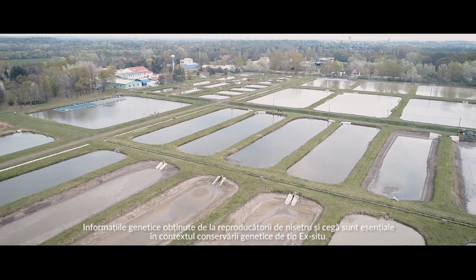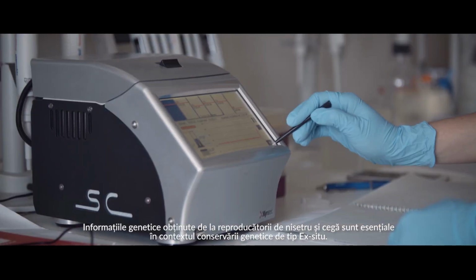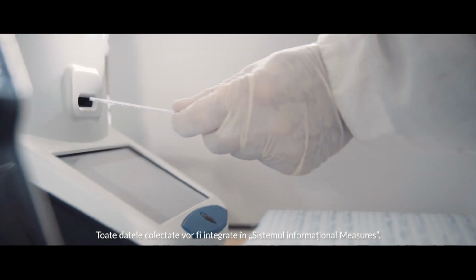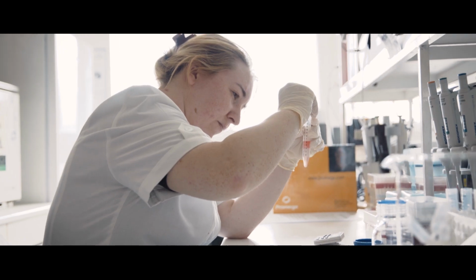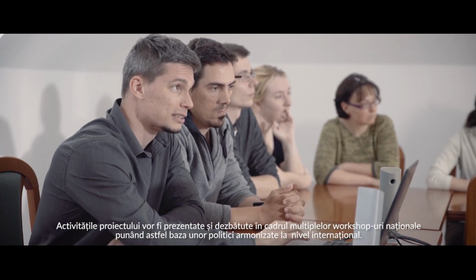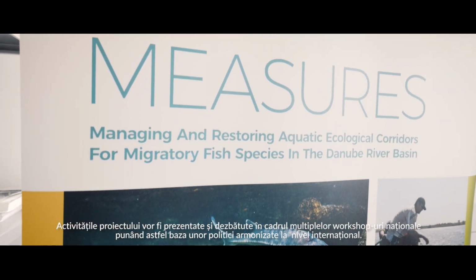The genetic makeup of the sterlet and the Russian sturgeon broodstock is essential information for ex situ gene stock management and restocking events. All collected information will be integrated into the MEASURES information system. The activities of the project will be presented and discussed on multiple national workshops, helping to create harmonized policies on international level.